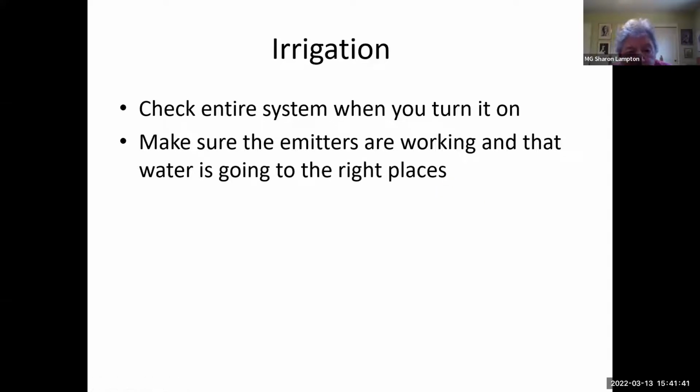So as to irrigation, when you turn your system on, make sure you check everything. And probably a good idea to do that 2 or 3 times during the length of time that you have it on, but certainly when you first turn it on. Make sure all the emitters are working and the water is going to the right places.